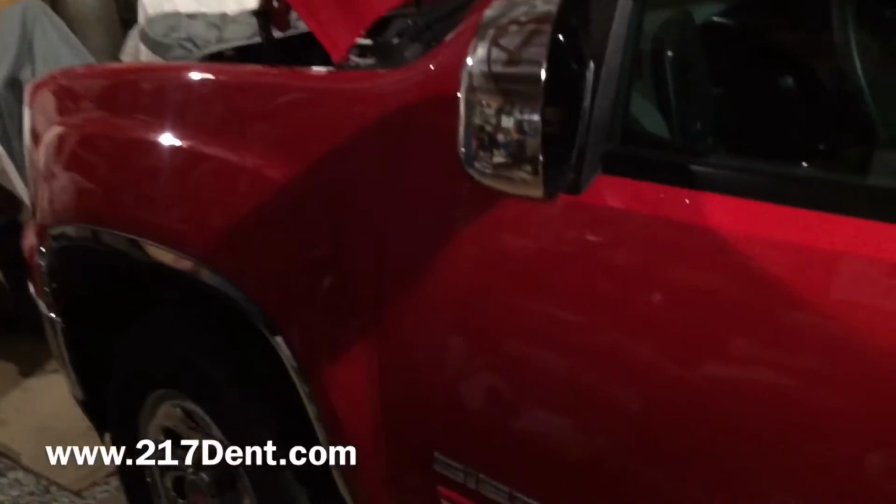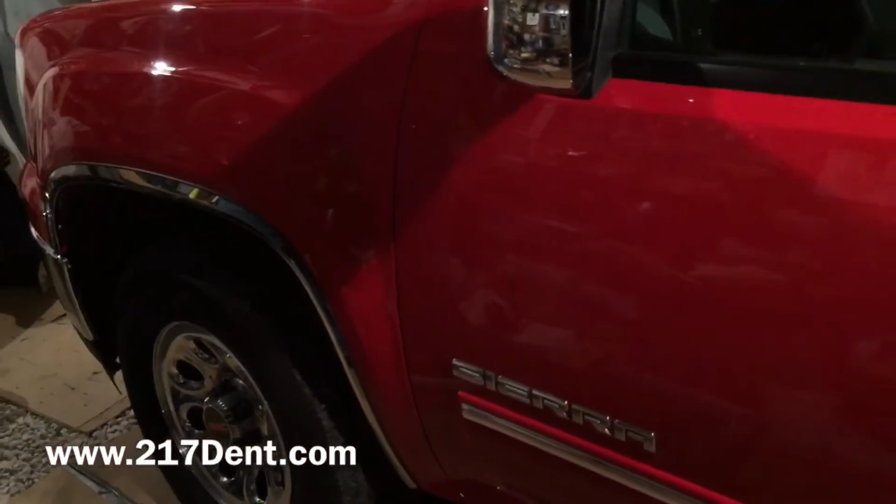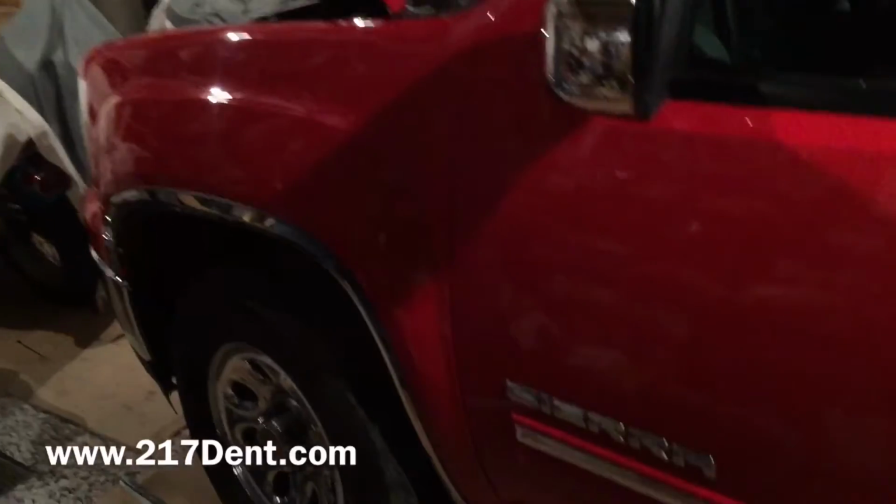Guys, Michael Bosick here with 217dent.com. I just showed you Greg's Chevelle. We did some dents here on this 2012 GMC Sierra. And Greg, what do you think? It's absolutely perfect. I can't tell a thing.